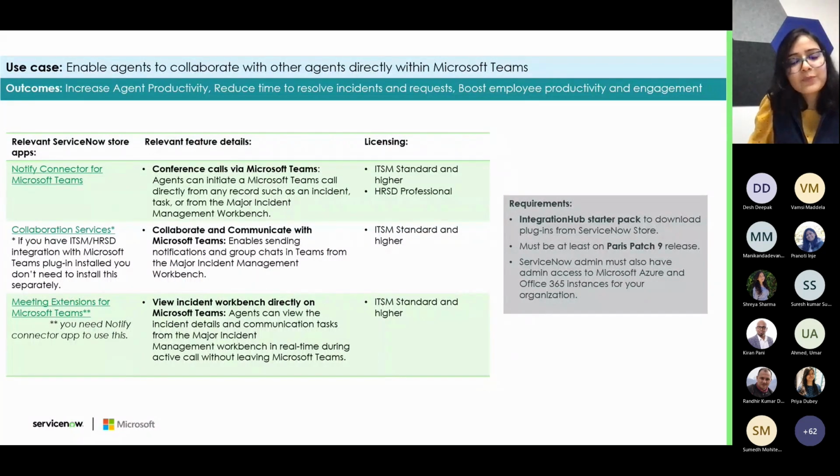Question. Sure. Where are all these features? Are these all in the ServiceNow store, or can we download them from Teams, like the Teams connectors that are there? I mean, how do these connectors work? So all of these apps are actually available on the ServiceNow store.